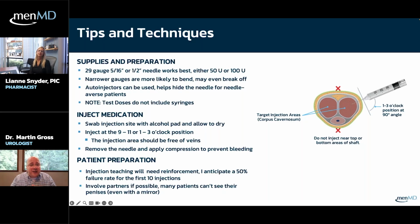I expect guys to fail about 50% of the time for their first 10 injections because they're not used to this. This is not a thing they do, right? This is a very foreign concept. They're having to surmount these hurdles of fear of injections and needles, and it's just not a thing they're comfortable with. If their spouse or they are a nurse or in the medical field, it goes much easier, and those guys have 10 out of 10 success every time. But for the average guy who's never seen a needle in his life, or since he had vaccinations in preschool, this is very difficult.